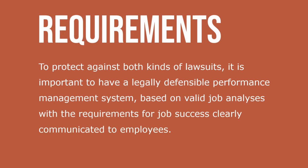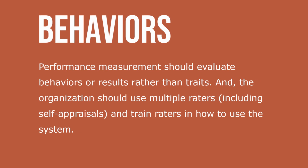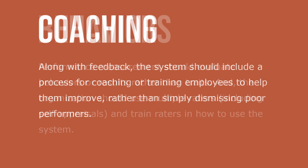To protect against both kinds of lawsuits, it's important to have a legally defensible performance management system based on valid job analysis and with requirements for job success clearly communicated to employees. Performance measurement should evaluate behavior or results rather than traits, and the organization should use multiple raters, including self-appraisals, and train raters in how to use the system.